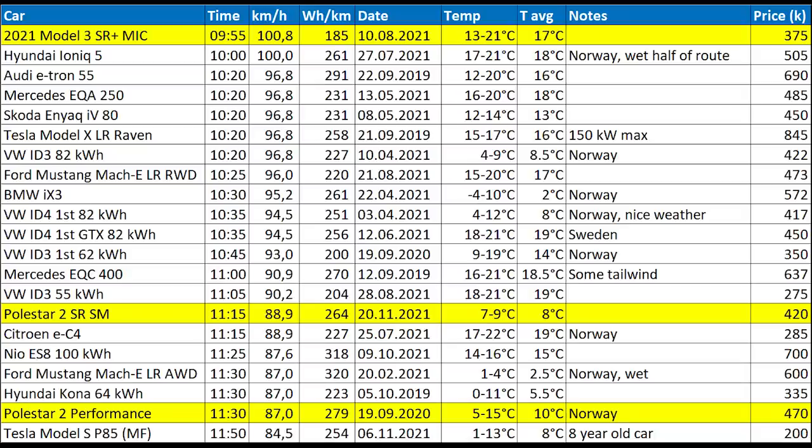So yes, this was awesome. I set my expectation kind of low because I knew this car had a smaller battery. So I was thinking, faster than 12 hours would be great. Well, we did it in 11 hours and 15 minutes, which is actually faster than the previous Polestar 2 with a bigger battery. But why was the Polestar 2 back then slower?